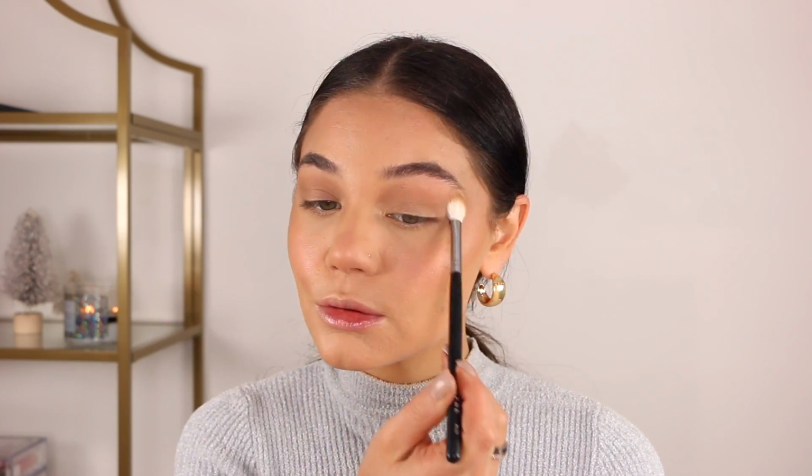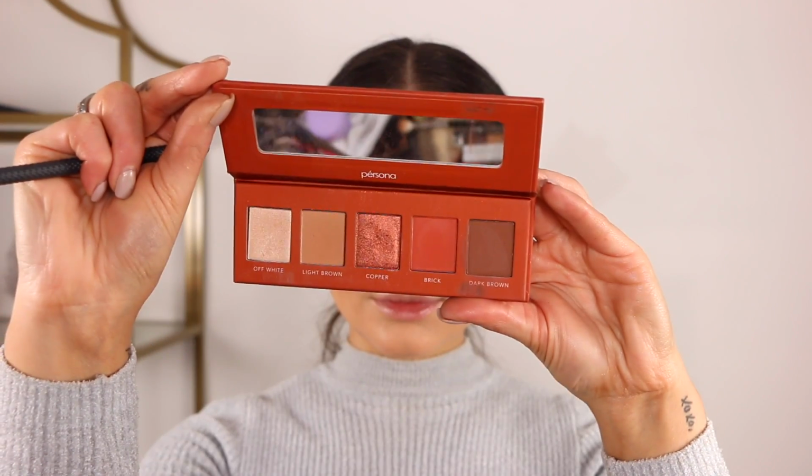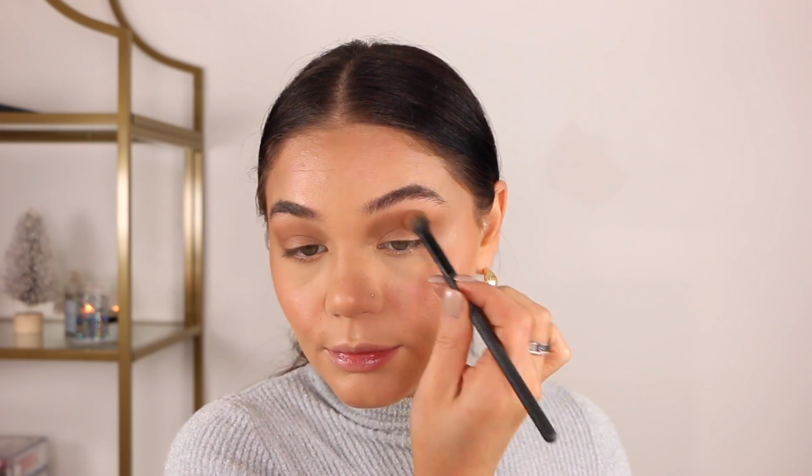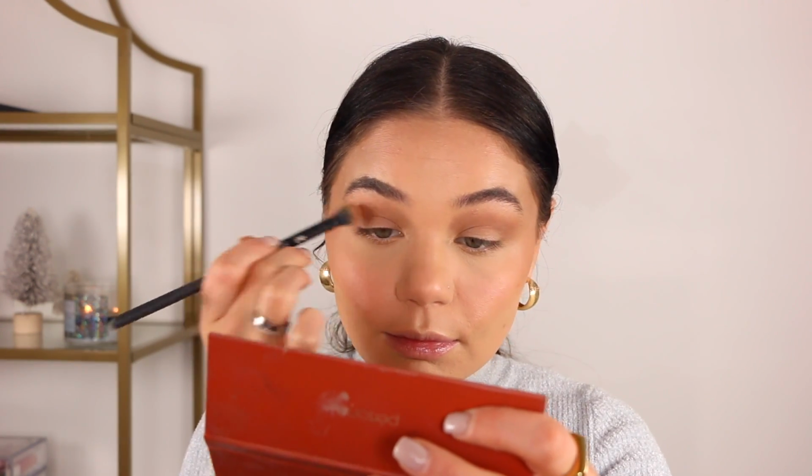Adding a little bit more of something to the eyes, I'm going to be taking this Persona Copper palette, which is super beautiful. And I'm going to take that second shade, which is a nice taupey tan color, and I'm going to pop that right on top of the crease area as well, just to deepen this up a tad, and just running that from inner to outer, and this just really emphasizes it a little bit more.